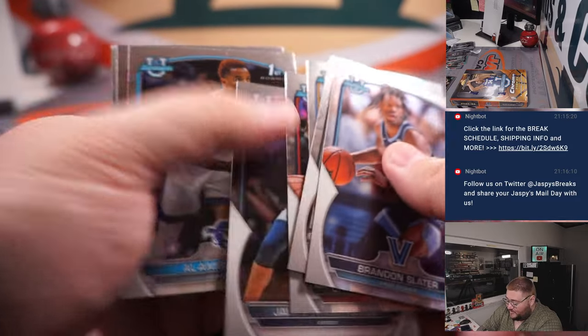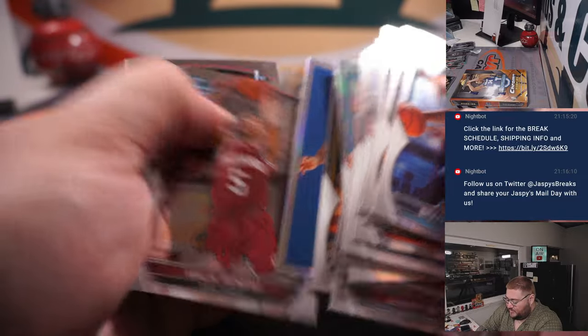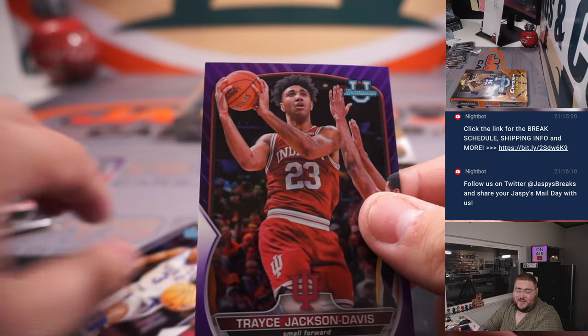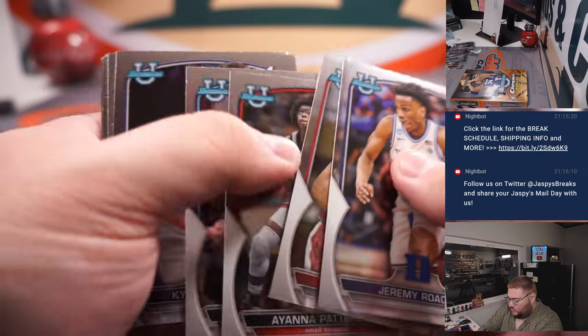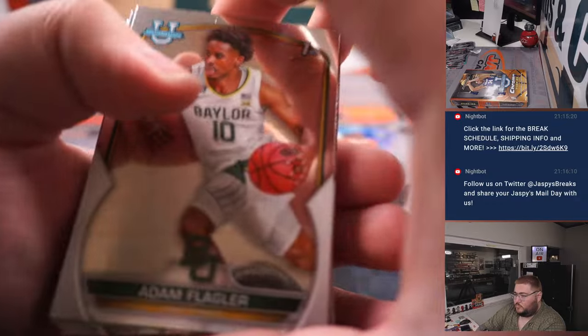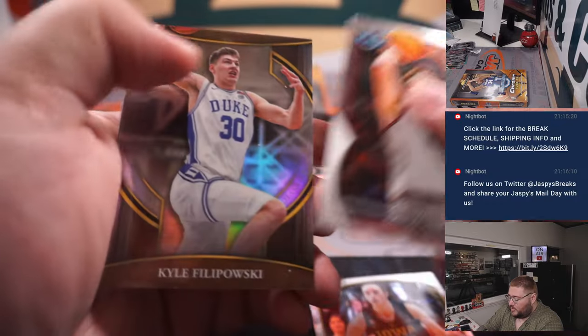Guardians bullpen, man. Colin Chandler, first refractor. Purple, Trace Jackson Davis, TJD going purple, true purple. 2 out of 399, 002. Caitlin Quark.